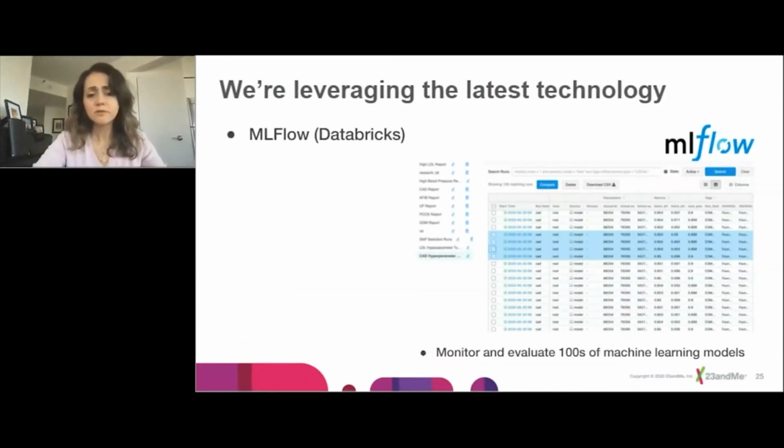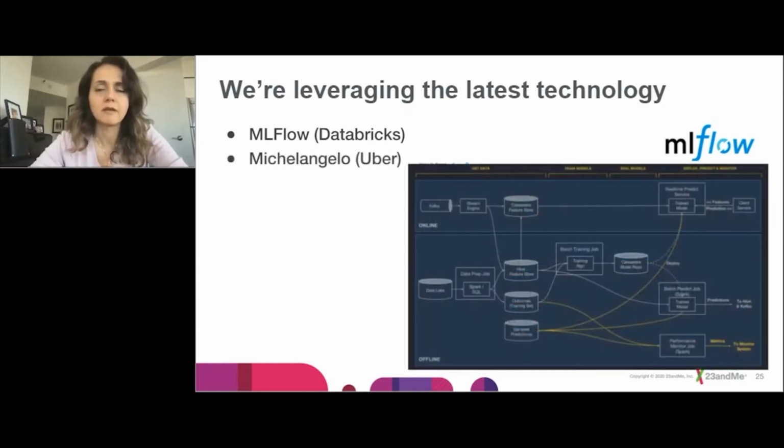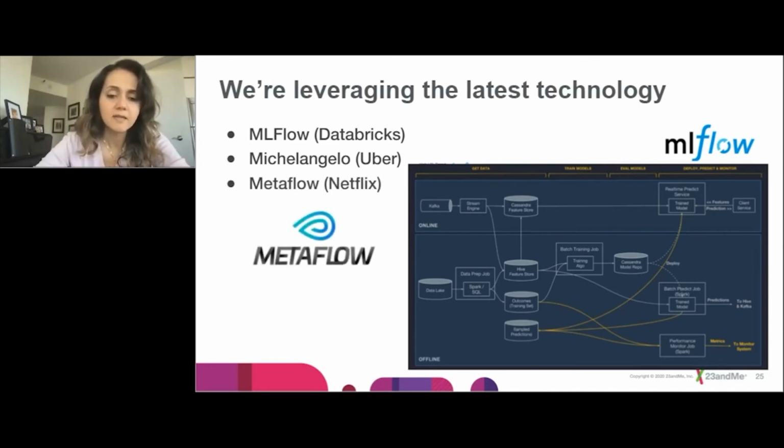We're also leveraging the latest technology. Some of these are open source, like MLflow by Databricks, and this allows us to track and monitor the hundreds of models that we build for our consumer product, but our research team is using this too. We based a lot of our infrastructure on existing designs. We looked at Uber's Michelangelo. They also have a similar platform where they get the data, they train the models, they evaluate the models, and then they deploy and monitor. Very similar to our framework. We're also more recently using Metaflow by Netflix, and this is a nice interface for data scientists to go through the step-by-step process of using the data, working with it, and then producing models and putting them into production.